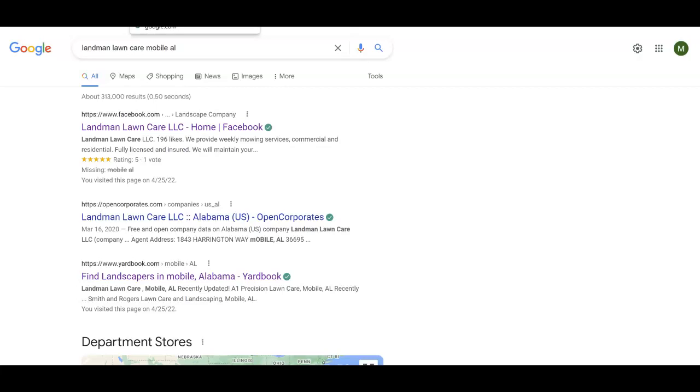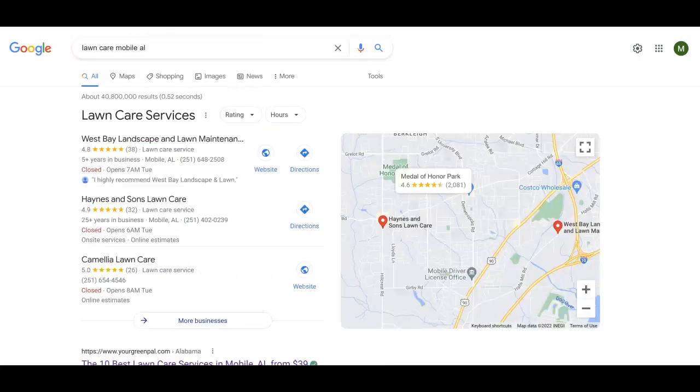So if I go in here and I'm a potential customer and I'm looking for lawn care in Mobile, Alabama, that word that I'm searching right there, that is a keyword. It is a service or product that I'm searching for in a certain place. That means it's a buyer intent keyword. That's what's important. Those are the keywords that you want. A service you offer and a city that you offer it in.